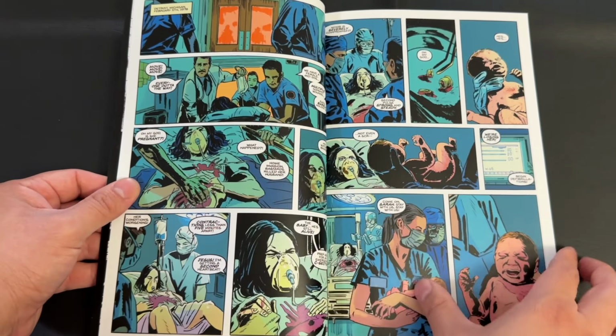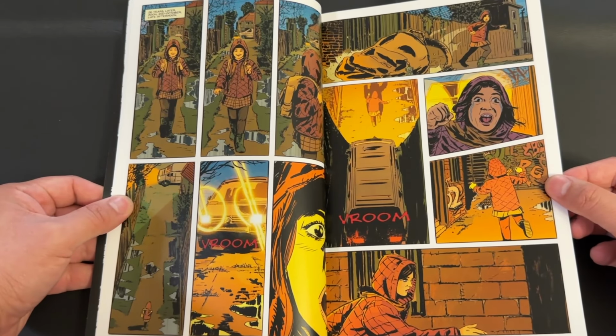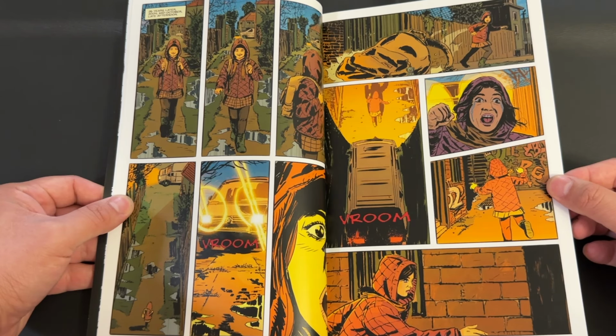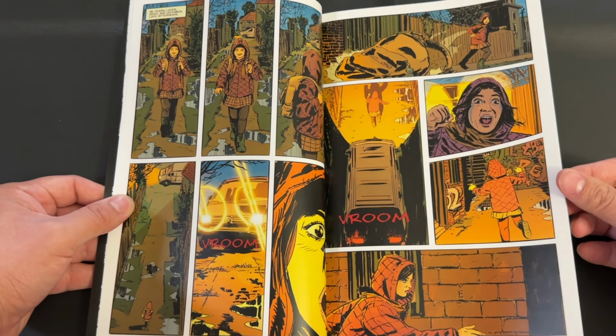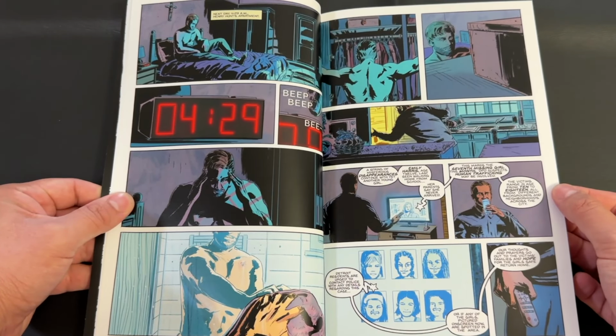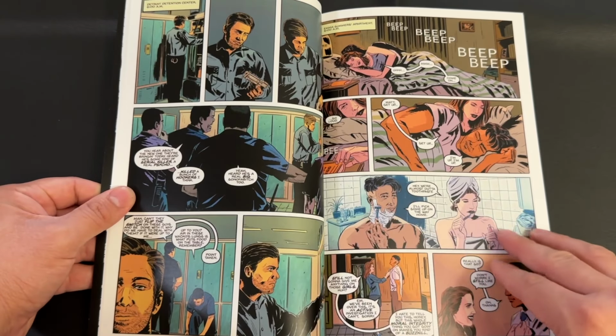It has this kind of gritty crime noir feel as well. For a superhero comic, it feels very grounded, very lived in. This feels like it could have just happened in the city of Detroit with just a little bit of supernatural powers thrown in, and I really liked that. The characters felt real, the dialogue felt fully there, and like I said, everything has that noir feel. There's that hard-boiled kind of fiction here, and I just really enjoyed it.